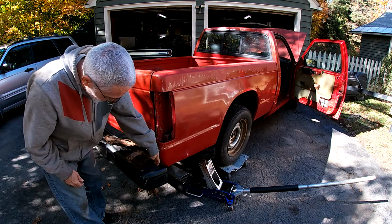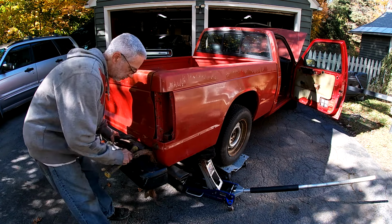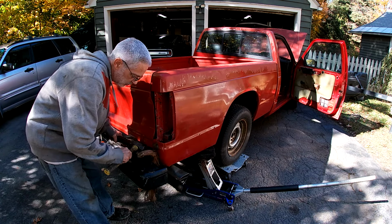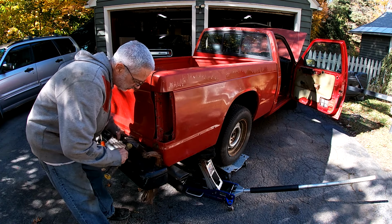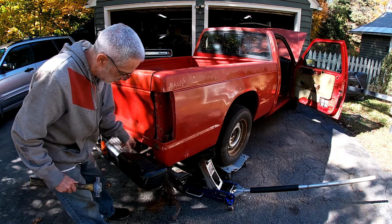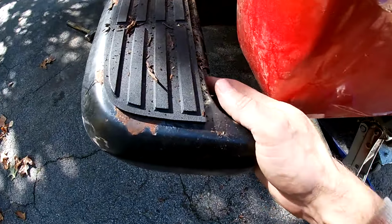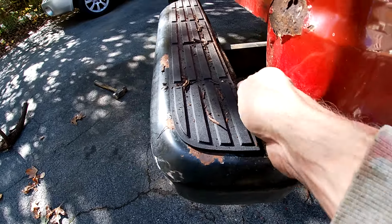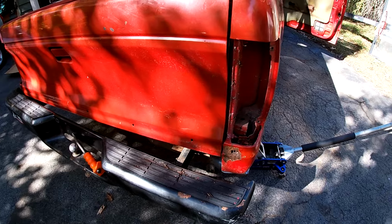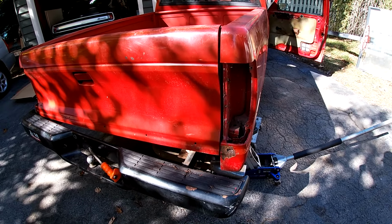There's a lip here that goes down, and this thing is wrapped right around it. That was on there for a little bit. This had like a little lip here up around it. Good news, now the tailgate will go down. Of course, I'm taking the bed off, so it doesn't matter. I'm going to try and get this off by myself.